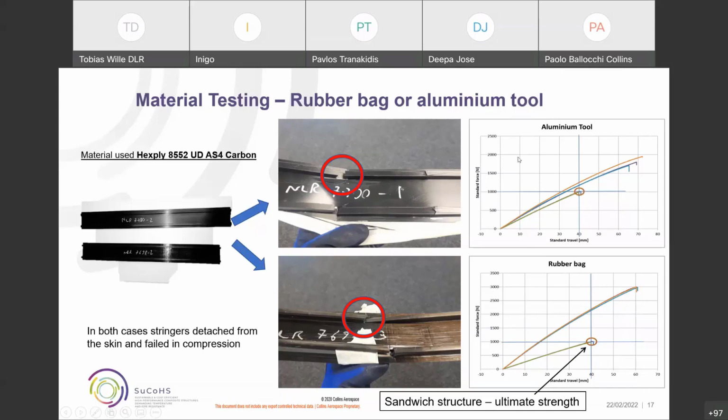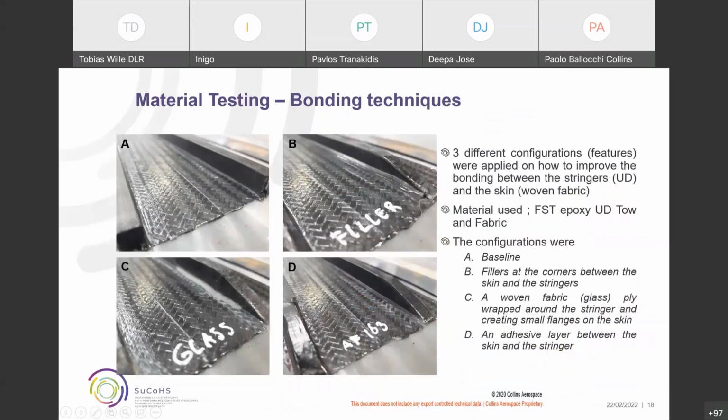Next. That's why we decided to test new coupons, but with a skin made of woven fabric this time. 4 different techniques were implemented to improve the bonding between the skin and the stringers, as you can see in those pictures to the left.